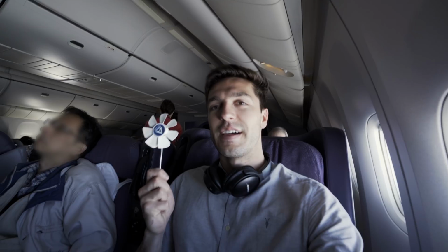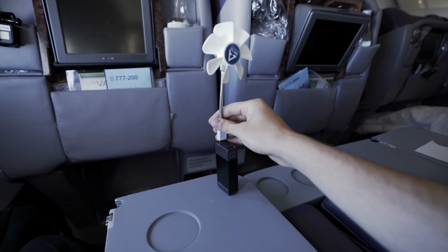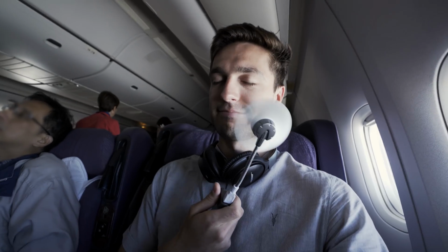Business class on a lot of planes, there's no personal air vents. I don't know why, but it's a thing. This $10 USB fan essentially makes your own air vent. So I was thinking I would use it on this flight, but of course there are no USB ports. But I think I have a solution to that problem. Life is so hard.